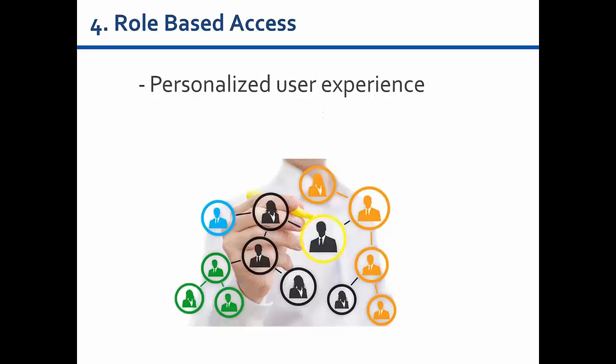Number 4, there's role-based access. So it's a personalized user experience for everybody that logs into the system. If you're just an employee that's going to come in and needs to enter their time against the job and maybe access company documents like a holiday schedule or get to your benefits, it's simply broken down into just those elements. If you're a more administrative user and you need to access everything across the application, you're going to be able to access all the different modules and have the ability to customize the application to your organization's needs.